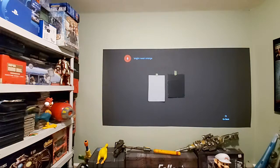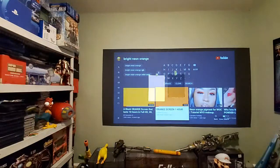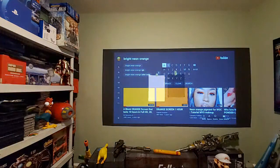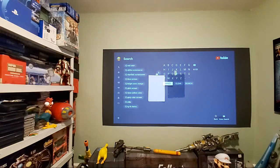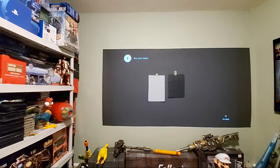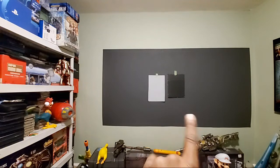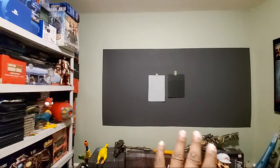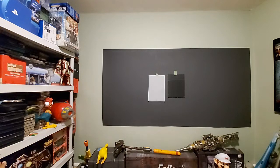Bright neon orange. The color black. Remember what I told you about the black screen? Now black is activated on the projector right now. The projector is projecting black. As I told you before, the black screen produces too high of a black level. That's why it's coming out dark and dirty on all the images, because it's producing no white level. You look at the other screen, the gray screen, it's producing no contrast at all whatsoever. It's not there.